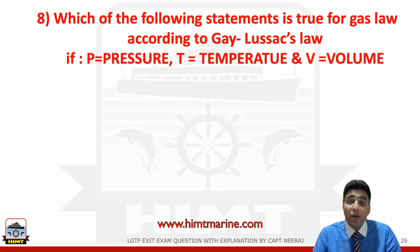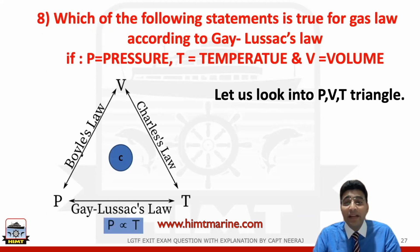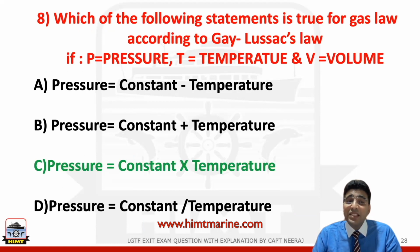Moving on to question number 8. Question number 8 is very, very important. It talks about the gas laws and it refers to Lussac's law. What is the relationship between pressure, temperature and volume? To answer this question, we will look into the PVT triangle. Here, the relationship between pressure and temperature is defined by Lussac's law, and it says that pressure is directly proportional to temperature. In order to make it a mathematical equation, we will use a constant. So the equation looks like this: pressure is equal to constant multiplied by temperature. So the correct choice for this question is option Charlie, pressure is equal to constant multiplied by temperature.